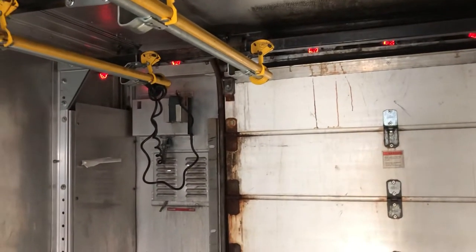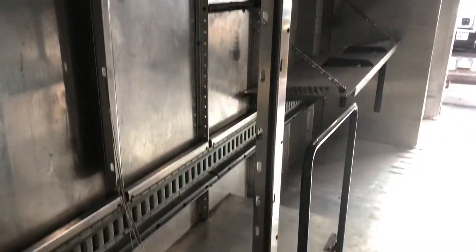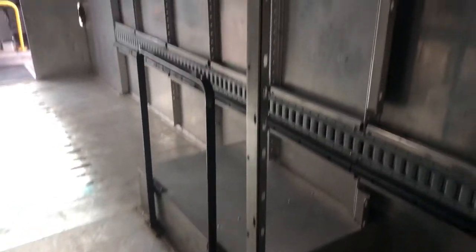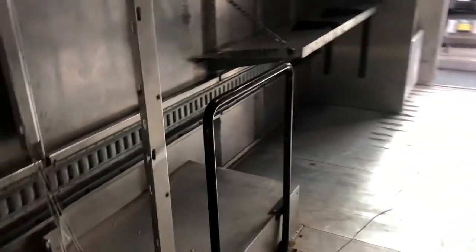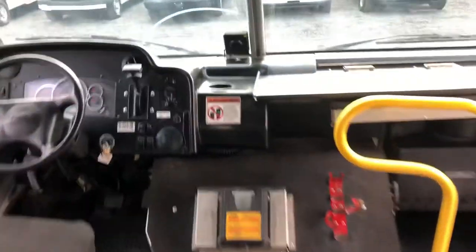It does have a powered lift gate off the rear, and a control here for it on the inside. It also has one off the back, a little analog switch. The tracks are in good shape for the door. It's not extremely rusty. It just rolls up as it should. Plenty of storage back here. I believe if you didn't need some of this shelving, you could remove it if needed. These shelves fold up, obviously. But overall, really nice inside and out van.